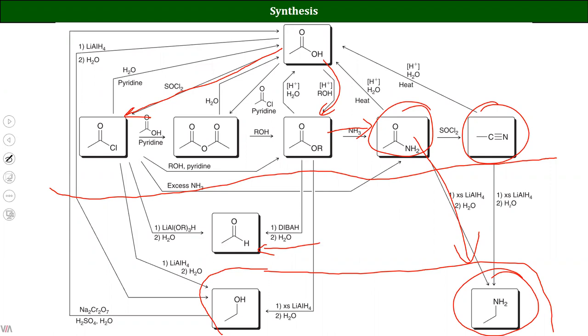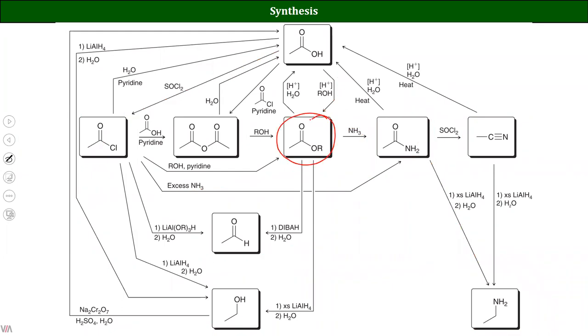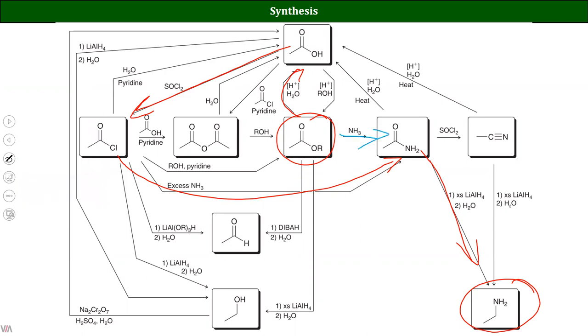Or you could go an extra step. Since we're starting here and we're trying to get here, you could go one, two, three, four. But you probably get similar yields in only two steps if you just went one, two. Right? And again, the reason that they don't show you doing that for the acid is because you're fighting with water the whole way then.